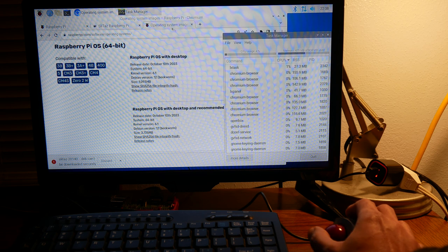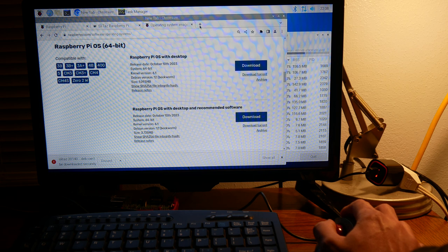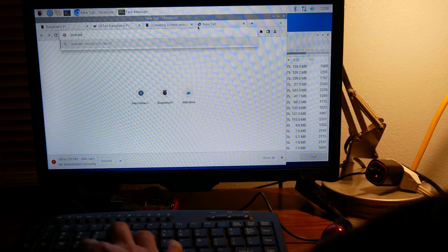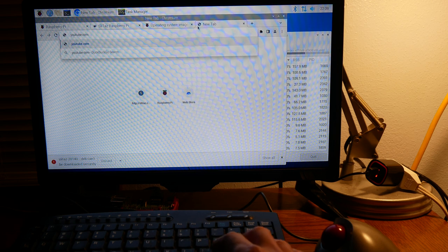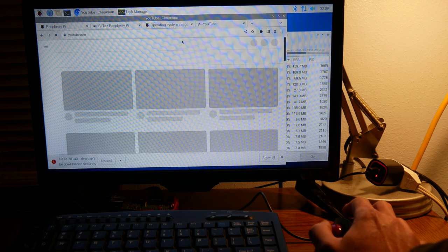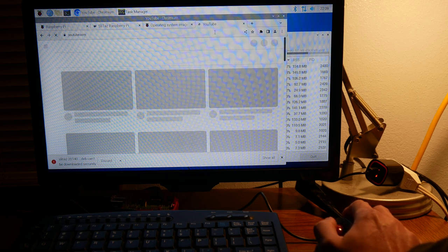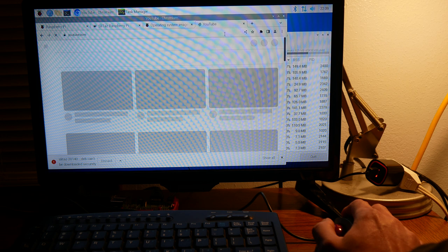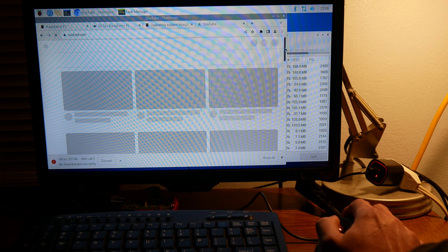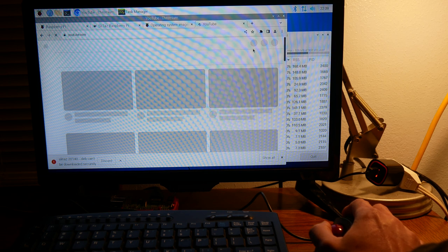466 megabytes of RAM out of 1,000. So, opening up YouTube brought it all the way up to 700 or even 800, and it was running really slow. So I couldn't even really use the browser. I mean, it wasn't even loading. And that was on Firefox. And I'm also testing Chromium, but they're both around the same.